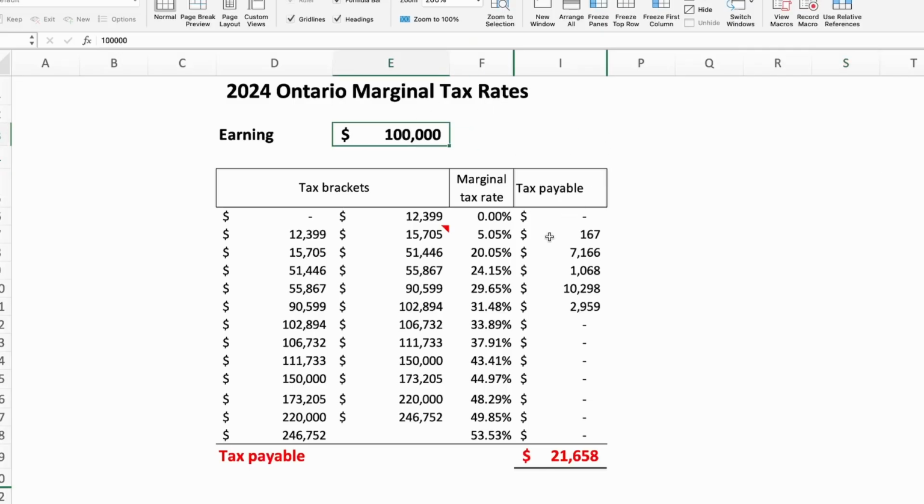Now, let's say someone makes about $100,000 annually. This person is going to be subject to various tax brackets. And in Ontario, and actually across Canada, the way that we calculate the tax liability is based on the tax bracket multiplied by the corresponding marginal tax rate, and we sum them all up at the end to come up with the tax liability. For someone who makes $100,000 in 2024, the total tax payable would have been $21,658, roughly, because we're making a lot of assumptions. This is just a basic calculation.